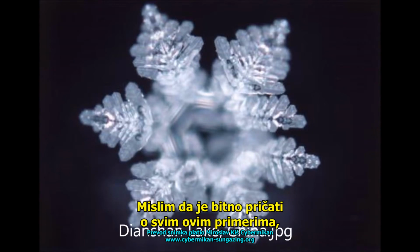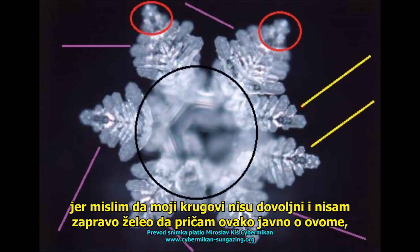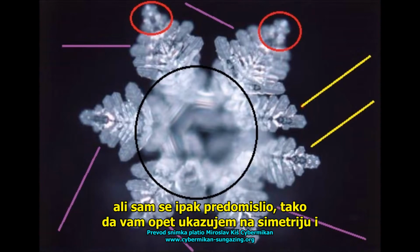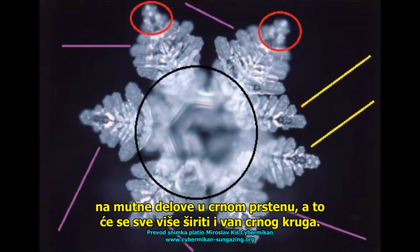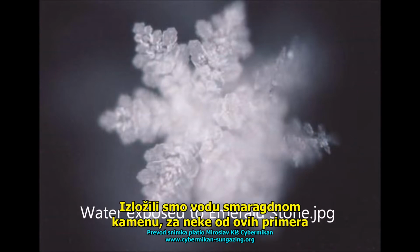And I think it's important to talk about each one of these because I think my circles aren't enough, and I didn't want to speak into the mic to get this produced, but here we are. Okay, so here again, showing the symmetric blurring that's going on in the black ring, and it'll get blurrier and blurrier outside that black ring. We've got the water exposed to emerald stone.